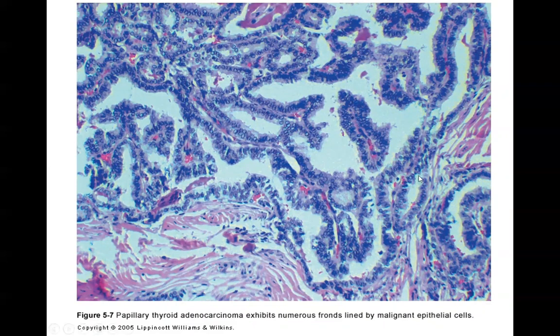You can see the papilla, right? So this is papilla. What's the definition of a papilla? It's a fibrovascular core surrounded by epithelium from all sides. Again, it's a 3D structure, so you're looking at only the cut section. And this is associated with some tumors, including in the thyroid and also in the ovary. Okay, serous papillary tumors of the ovary, papillary tumors of the thyroid, and also of the peritoneum.